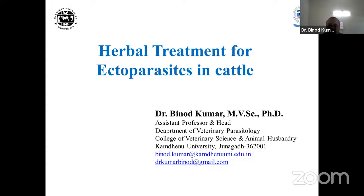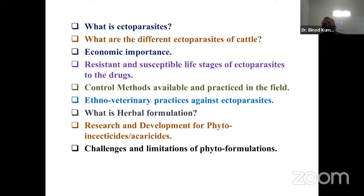So I have divided my lecture like this. First of all, we should know what a parasite and an ectoparasite are, then what different kinds of ectoparasites affect cattle, and their economic importance, because without knowing the importance, controlling has no meaning. We should know what is important, and only then will we think more about controlling it.